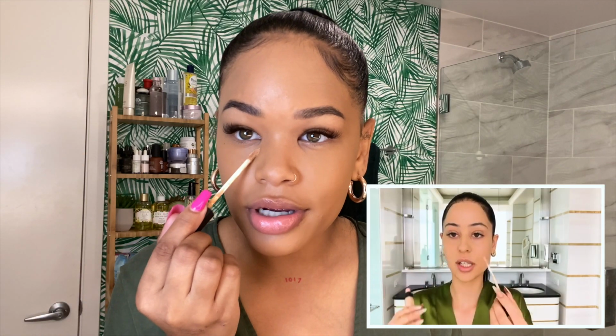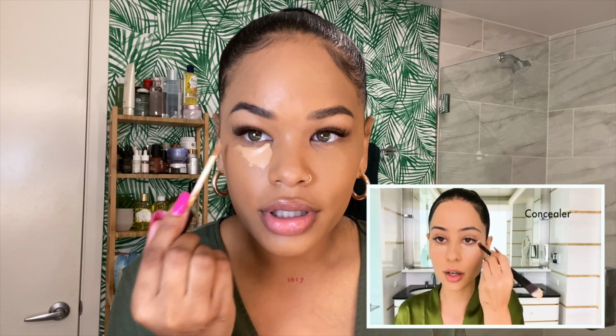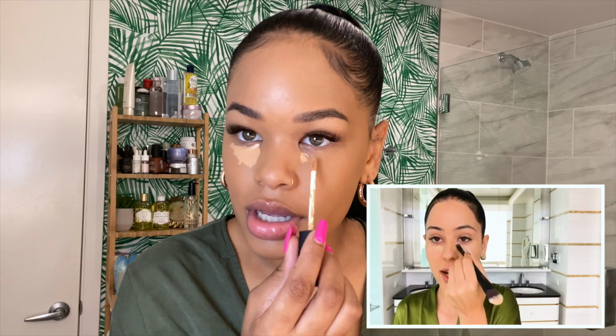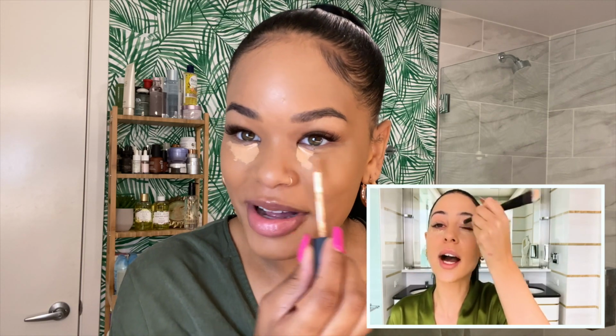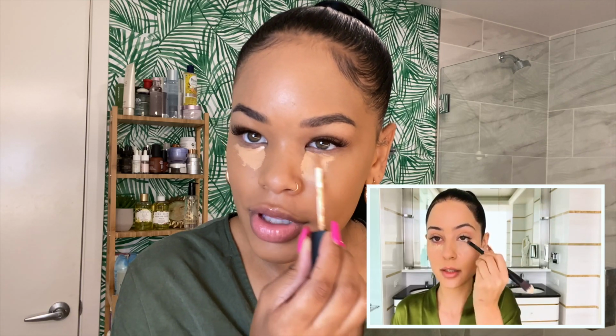Is that a word? So the next thing she does is take a NARS concealer. I'm in the shade Biscuit, and she applies very little, right in that area underneath her eyes. I usually go all the way under my eye, you guys know me, but she applies very little, so that's what I'm gonna do.